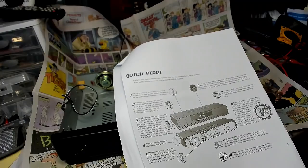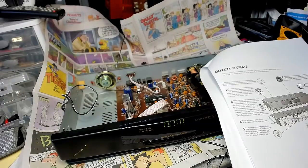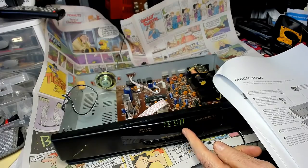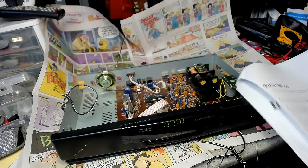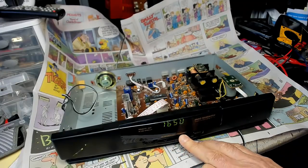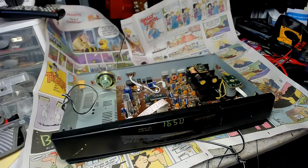See, we got a quick start here. I've been reading through this. Amazing. Before, when it said that CAL, that was a calibration. When you first plug it in, it calibrates itself. Oh. So it's not flashing that anymore. But I still can't select the frequency on it.